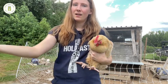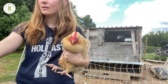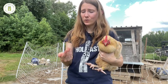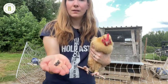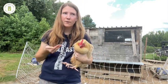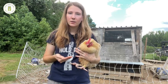The last thing that we used was black oil sunflower seeds. Now I am out of my big 50-pound bag. I need to go to the store and get more. But black oil sunflower seeds are marketed for bird feeders. They're very cheap. I'm talking 50-pound bags for like $10. And people use them to put in their bird feeders.